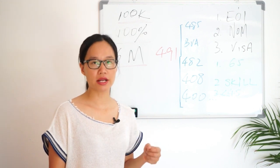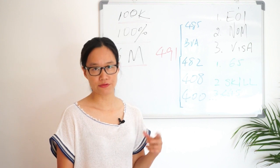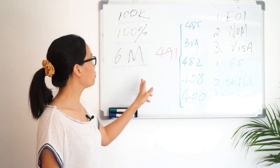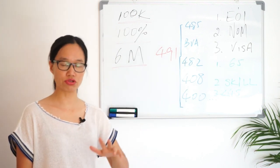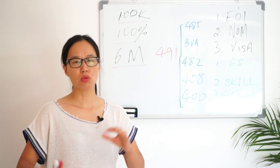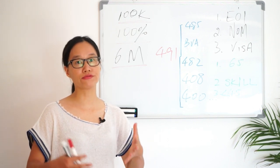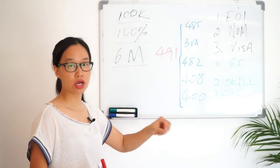But what is the eligibility requirement? How can you get the 491 visa? First of all, it requires you to have a valid visa in Australia, and this visa has to have full work rights. So what kind of visa will allow you to work full time? Then you're able to apply.